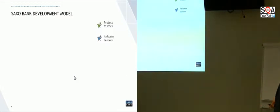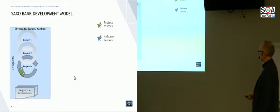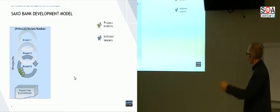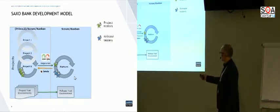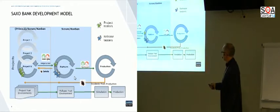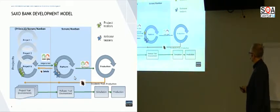Well, in Saxo Bank we have a development model that we are always trying to improve. So we have the different projects delivering, and they have their test environments, and they're delivering into a platform, as we call it, and there we have a release test environment. There's a quality gate here when you merge to main, and you get the defects back. And then, before we go into production, there's a quality gate here too. And of course, there could be incidents that go back.